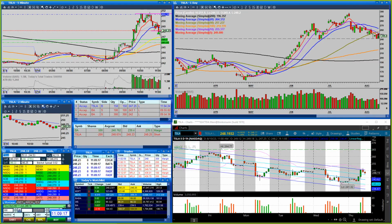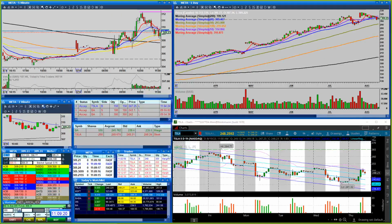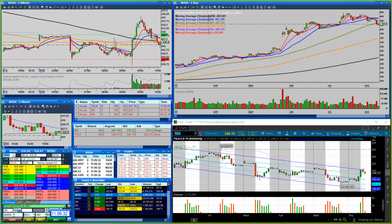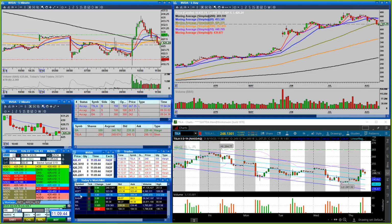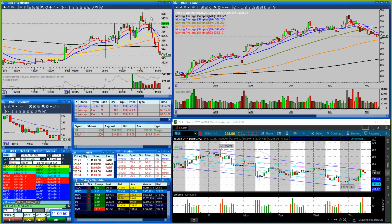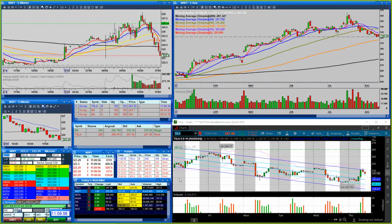But you can look at Meta from our watch list. Really nice breakout on it. Nvidia from our watch list, another nice opening range breakout. So it was almost pick your poison from the Fugly 5 today, because they all gave pretty good breakout moves. I think even Microsoft. Did Microsoft? Yeah, look, Microsoft, we got a little breakout, but now we're breaking down. We're starting to sell.